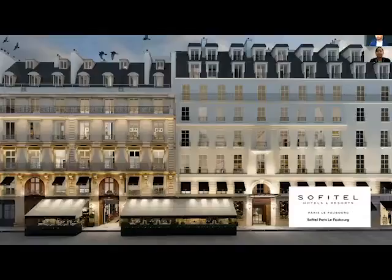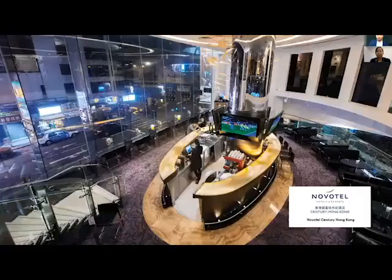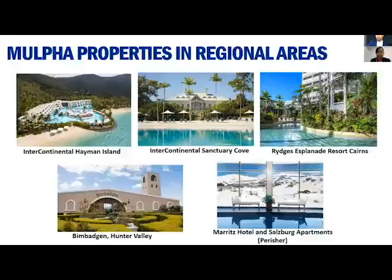We own a beautiful Sofitel in Paris. We own the largest Sofitel in the world, which is in Manila, in the Philippines. And we own a couple of properties in Hong Kong, including the Novotel Century Hong Kong and the Ibis North Point Hong Kong. At all of these hotels, our students have the opportunity to do internships, part-time work, and full-time graduate positions. I just wanted to specifically focus on some of the properties that we have in regional locations.